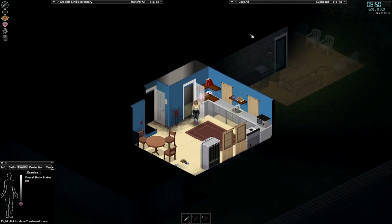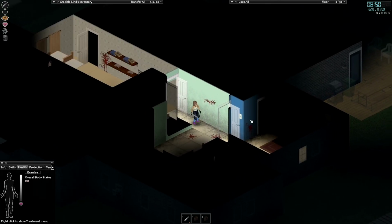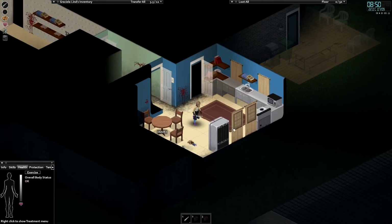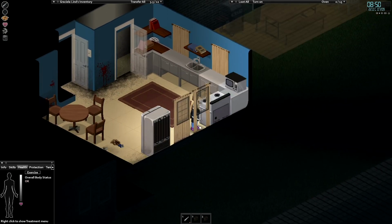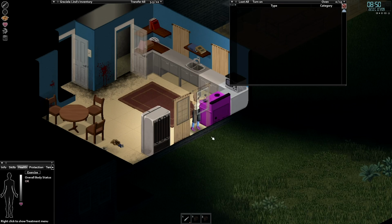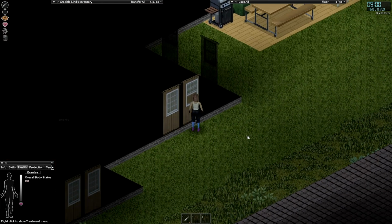Maybe there's no interconnect over there. No, no, no, no, no. Close the curtains. Climb through. Close the window.